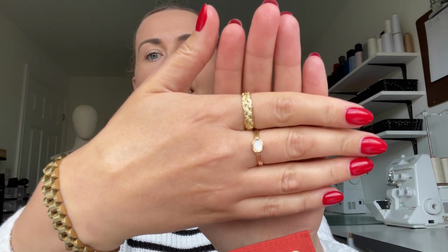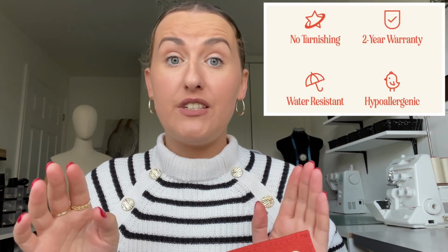Oh, stunning. Really gorgeous. Also, all of their jewellery has a 2-year warranty, which is unheard of. So if you have any tarnishing or anything, you can replace it. But I don't think you will need that 2-year warranty because the quality of this jewellery is just so high. But it's good to know that they do offer a 2-year warranty for such gorgeous jewellery, and also it's so affordable.